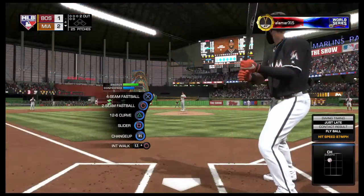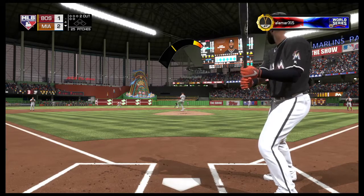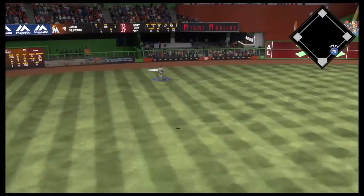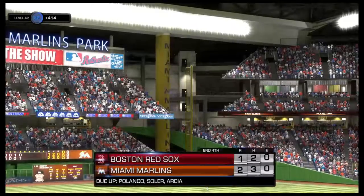Stepping into the box, Jason Hayward. Flied out in his first at-bat, so make him 0 for 1 so far. That's lifted the other way out to left. Soler on the move. He makes the play, and that'll end the inning.